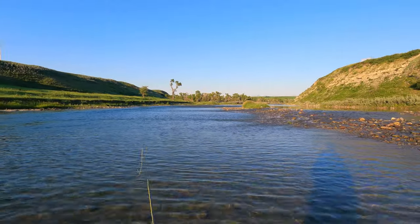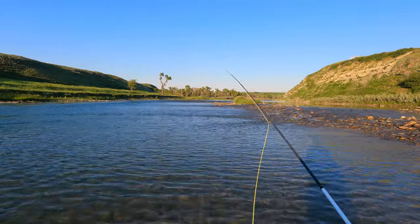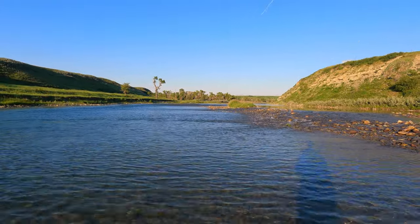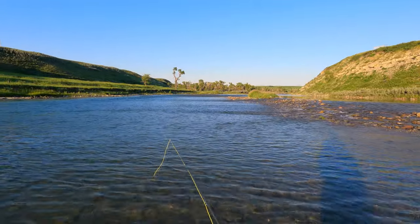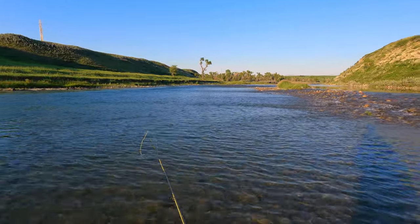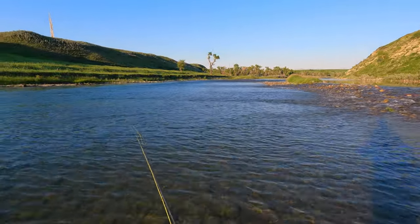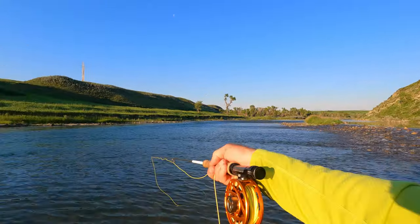So that's a bit of a rough little current there because I'm in between two current seams. I am going to target just this, just that right there, that far seam, just see if anybody comes up at all or if there's anybody around. We know there's fish here. Hands down, there's fish here. Oh, there's a big old sedge on the water right there. Same size, same everything as the fly I've got on. So that works. Nobody's eating it either, of course.